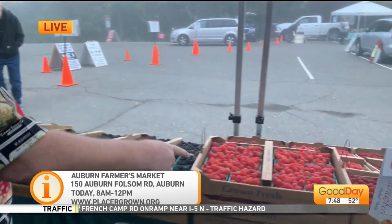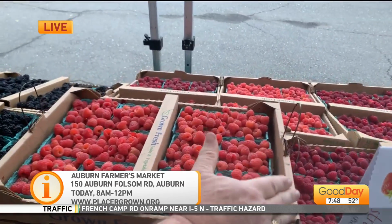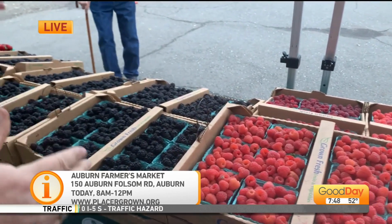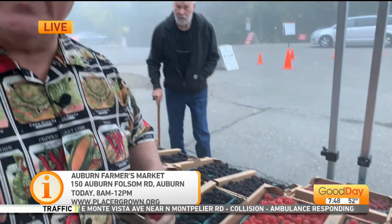By the way, turn to your right over here. Look at these beautiful berries. Now these berries are coming from Watsonville right now. We got raspberries, blackberries and strawberries. One of the things I was asking the farmer here, do they have their berries covered? Because many of the berries down in Watsonville are covered. These are not. So what does that tell you? This rain that you're sending to Watsonville, that means we won't have berries probably for the next 2 weeks.